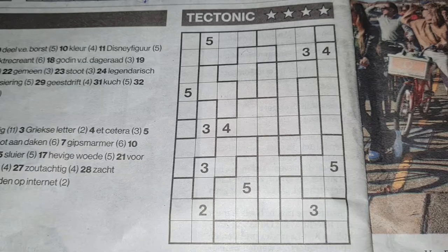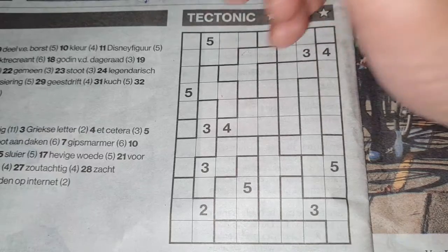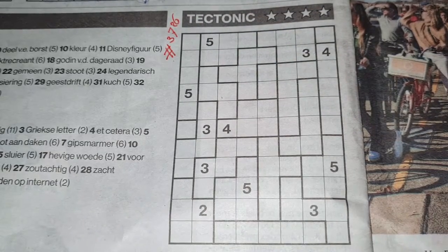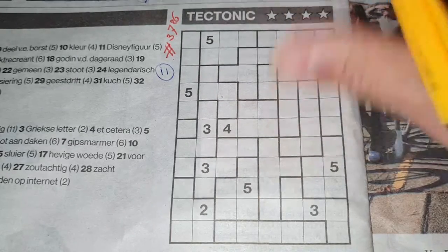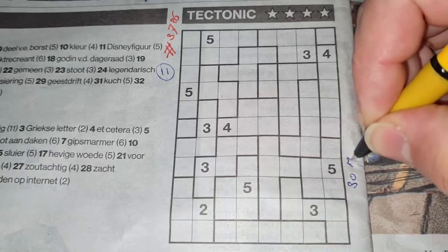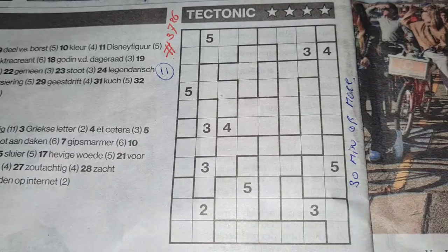This one will be number, I believe, 3726. And before I start, I always count the printed digits. Well, this one has 11 printed digits. 11 could be a hard one, could be an easy one, because all the hard ones have 8, 9, 10, 11, 12 printed digits. And for a 4 stars puzzle, I need 30 minutes or more. Last time I had a 4 stars Tectonic, so it could be a hard one. Alright, so let's get started.